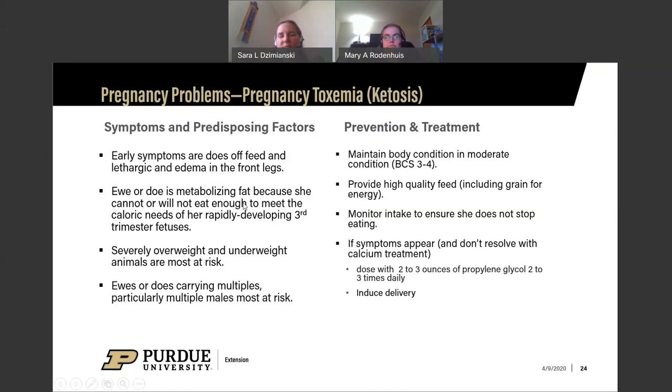Okay, so we had some questions earlier about ketosis. Ketosis and pregnancy toxemia share a lot of the same symptoms. But in general, what we want to watch for is them going off feed. If they go off feed, if they're lethargic, if there's edema in the front legs, these are all signs that there's something going on metabolically. So there's a metabolic problem that we need to address.